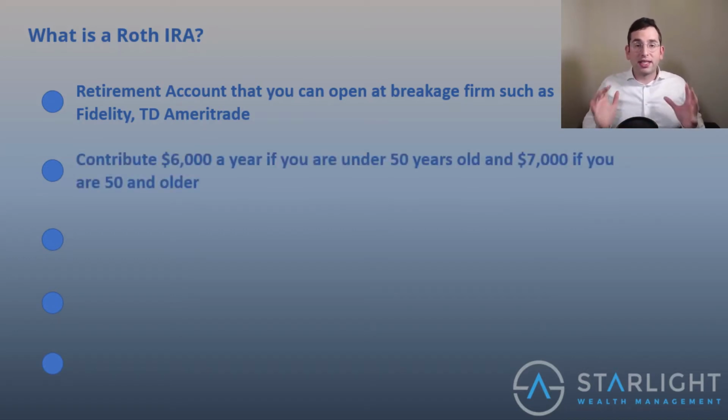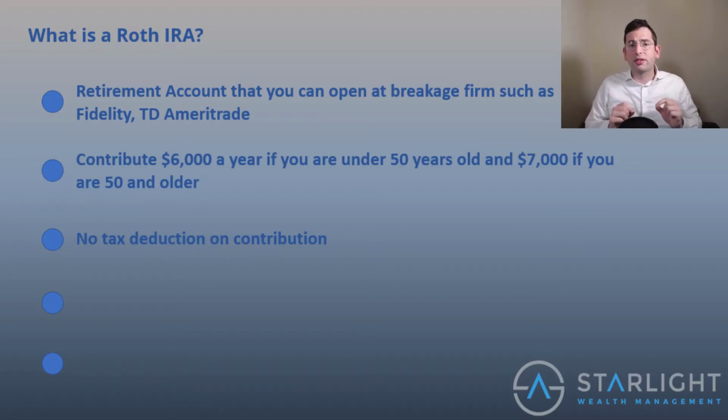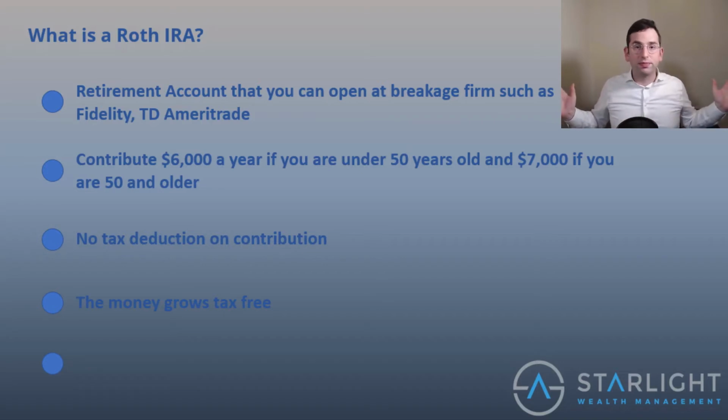You can contribute up to $6,000 a year if you are below 50, and $7,000 a year if you're above 50 years old. No tax deduction on contribution. That means when I contribute that $6,000, I don't get any tax benefit at that moment. So then what is the tax benefit? Well, number one, the money grows tax-free. What does that mean? Any dividends, capital gains, interest, all that, if you get that in your account, as long as you don't take it out, tax-free, no problem.